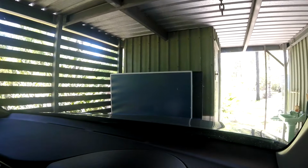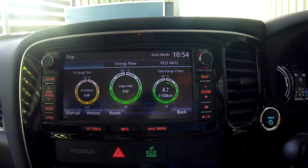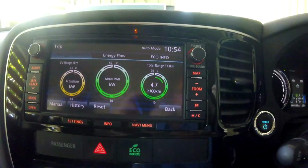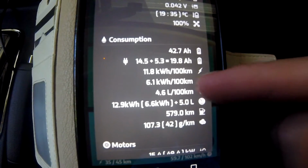Back in Andy's garage. Okay, let's have a quick look. I can actually stop the recording here. Let's have a quick look what's going on. So, 4.7 liters per 100 kilometers says the MMCS. Yeah, that is so confusing because you got ampere hours up here and kilowatt hours down there.